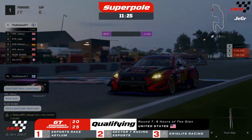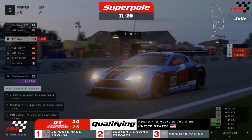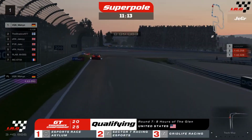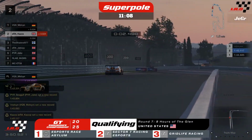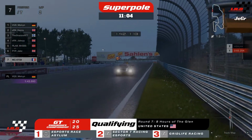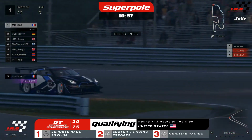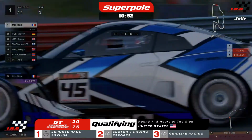And it's a 43.6 to start with. Shadow 0.2. Jake doesn't improve. What about Melvin? 43.0. Puts him on top. Kaza with a 43.1. Waiting for Maddie. 42.7. So first blood was drawn. So the 45 leading.